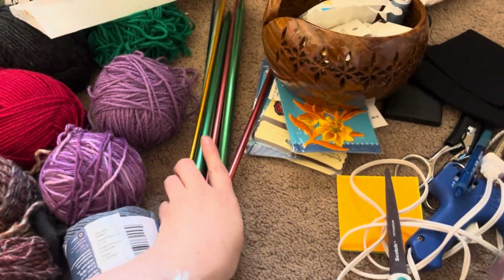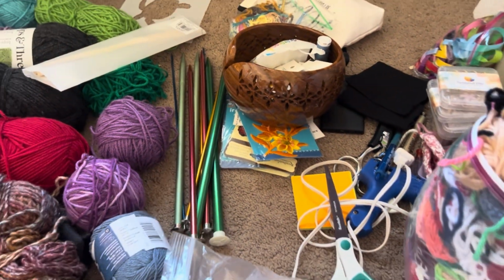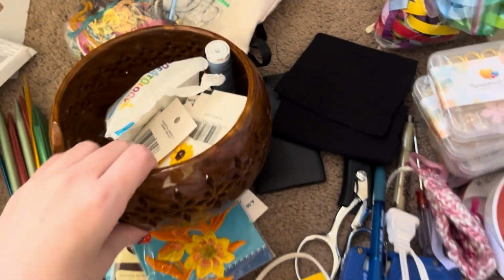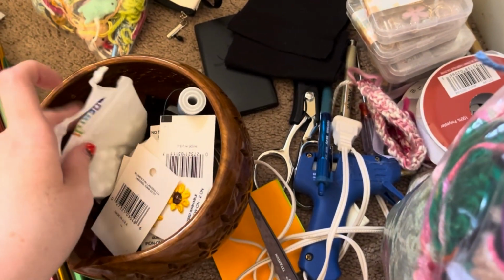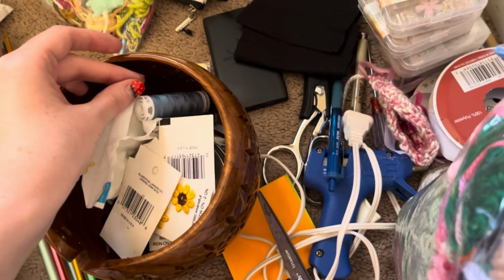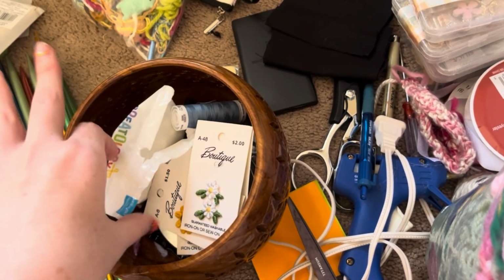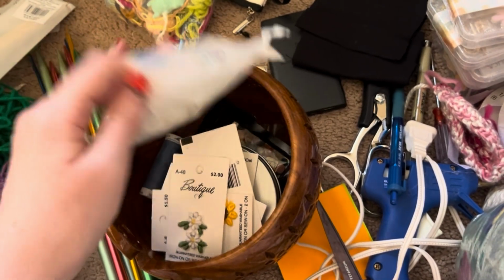I have more knitting needles right here. Like this whole wad is all knitting needles. And then I have my little yarn bowl. And then this is just kind of like my junk pile, if you will. There's some sewing thread. And then I have these little appliques to put on stuff. And then some beads, just random stuff like that.